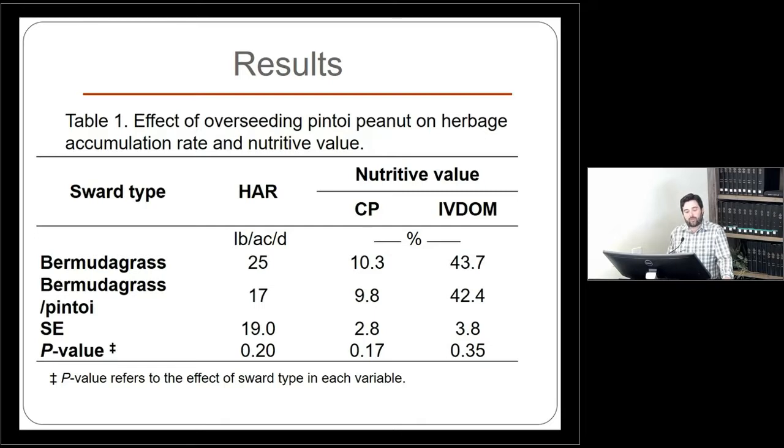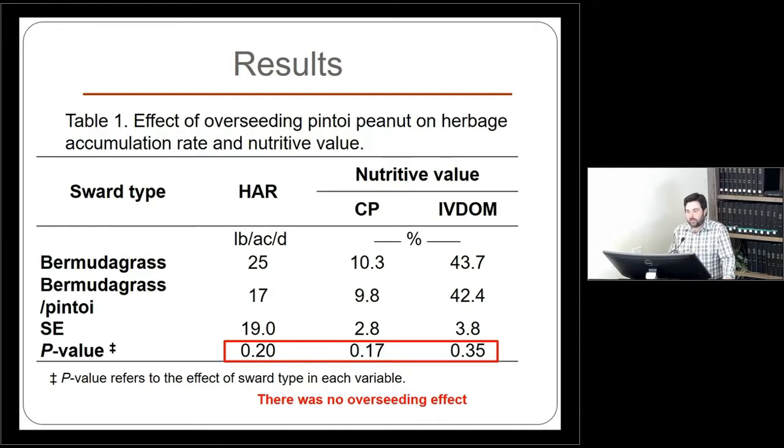This table shows the effect of overseeding Pintoi on the productivity and the nutritive value. For those that are familiar with statistics, if you see those p-values, as they are greater than 0.1, they indicate that we had no effect of overseeding Pintoi on our variables. And as I said, it is mostly caused by the low proportion of Pintoi in the mixture. So as we know it is persistent, now we really need to come up with better strategies to improve this proportion in the mixture.